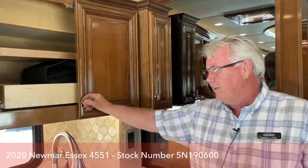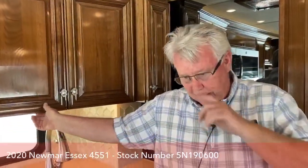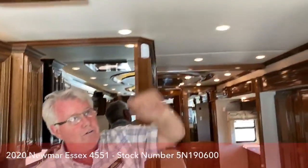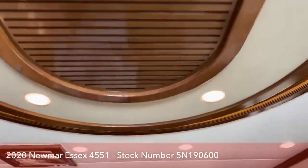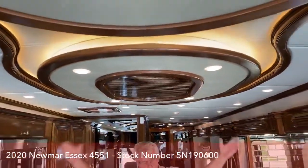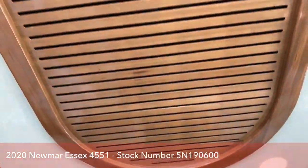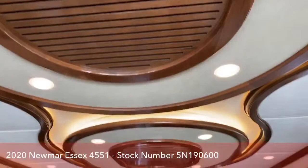Another thing that I pointed out, some of the things that really are important are things you can't see. The air conditioning system in this coach, all of your vents are under these decorative ceiling panels that you can see. And your intake and your output for the air runs closer to the center. So when the slides are in, if you're traveling and you want to turn your generator on and run your AC, it's blowing down the middle of the coach.